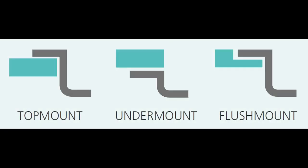So here we have a diagram that explains the three different types of installation. If you look at these diagrams, the blue bit is depicting the worktop, and then the black grey bit shows you the profile of the sink. Now on the left hand side you'll see what they call top mount or surface mounted sinks, and you can clearly see that the lip of the sink sits on top of the actual worktop itself.